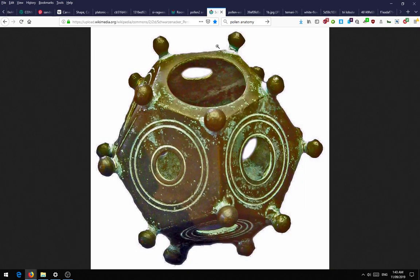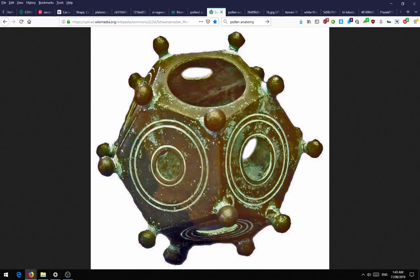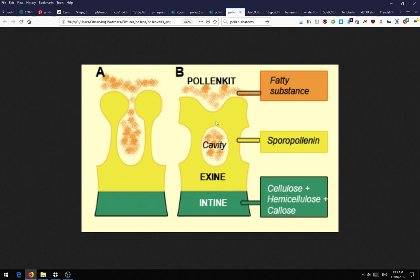Here's your knobs on the corner. That's to support the fatty material, the fatty skin that goes over the outside. Give it some attachment points. So these are basically attachment points of the skin. Here we go, this is what I was looking for there. So here, now you can see, here's your attachment points, balls.